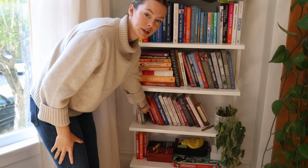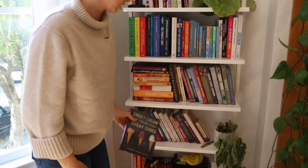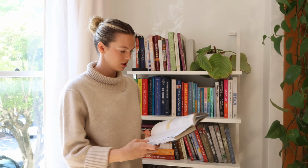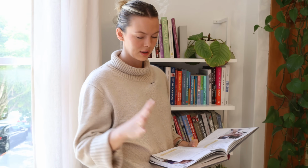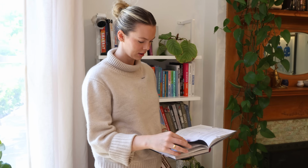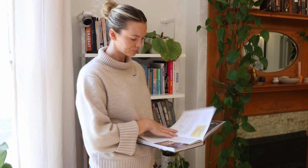Like every local business I go to, if they have a cookbook on the shelf, I'm getting it. Oh my God, the homemade ice cream out of the Buy Right cookbook is so good. If you have the KitchenAid ice cream attachment, you've got to get this cookbook.